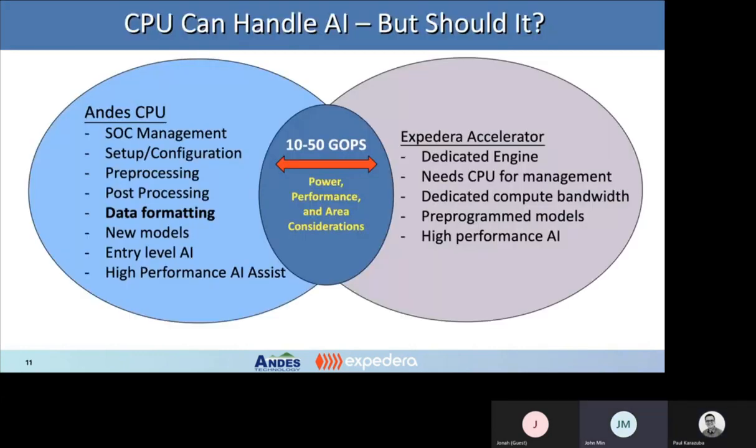Okay, so personally, I see it as a friend, but friends need personal space as well. So the question is, if a CPU could handle the AI workloads, but should it? Where do we use CPUs today? SoC management, setup and configuration of any IP, including an accelerator. Data pre and post processing or data formatting is very important. Maybe the accelerator works at 100% efficiency if data is pre-processed, and CPUs are good for that. And then you could use the CPU for future proofing.